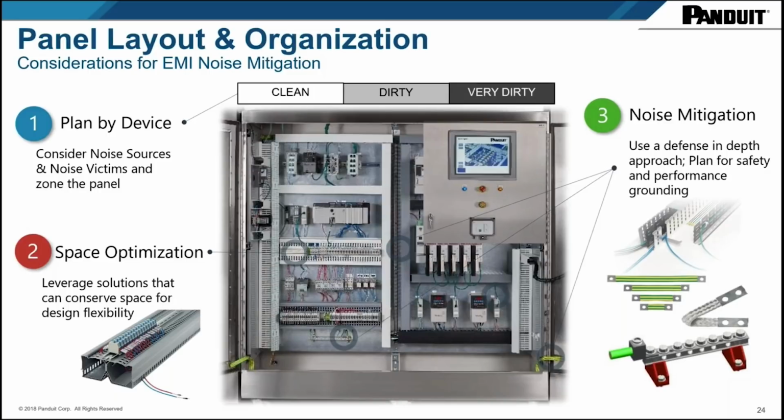And then the final step is around actual noise mitigation devices using a defense in depth approach. So we're talking about safety grounding, but we're also talking about providing a performance ground, implementing braided straps, and creating a ground plane that provides the low resistance path so that any noise wants to couple to that ground plane and come away from your signal cabling. If you're in areas where you do not have space, you can also use shielded devices that can connect to the ground plane and provide you basically a drain that is equivalent to spacing those components apart from one another.